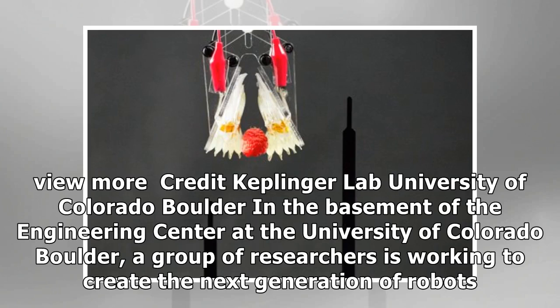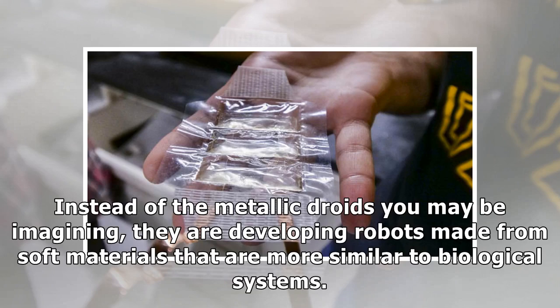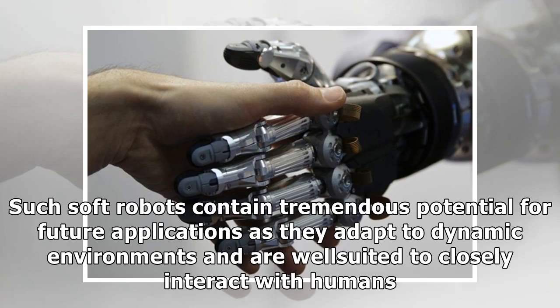In the basement of the Engineering Center at the University of Colorado Boulder, a group of researchers is working to create the next generation of robots. Instead of the metallic droids you may be imagining, they are developing robots made from soft materials that are more similar to biological systems. Such soft robots contain tremendous potential for future applications as they adapt to dynamic environments and are well suited to closely interact with humans.